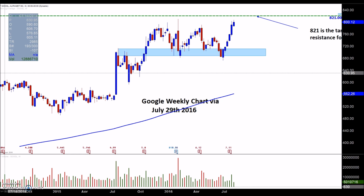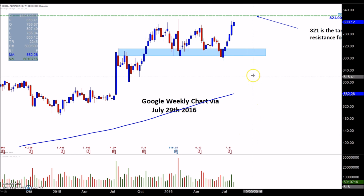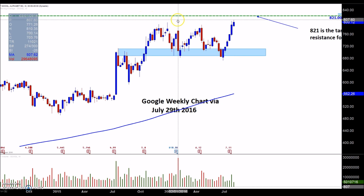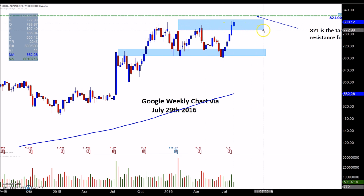Google, again, it's at the 800 mark. I got big resistance of 821, but it's already looking like, again, I want to see what this candle looks like to trade either the top of this channel and see what type of volume we got. And I know there are a lot of people, which have a very valid argument, saying that volume is really not a key factor in things.